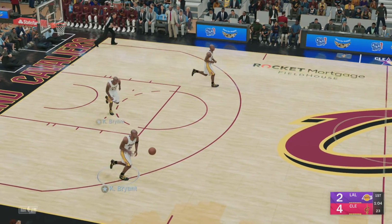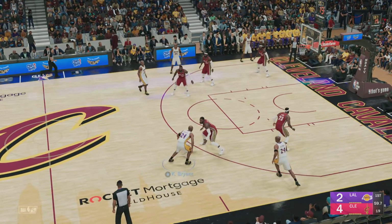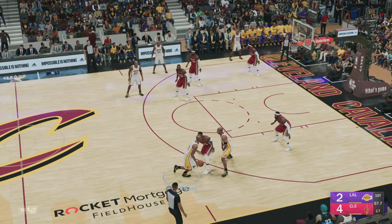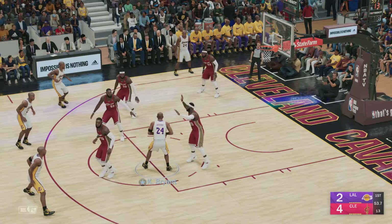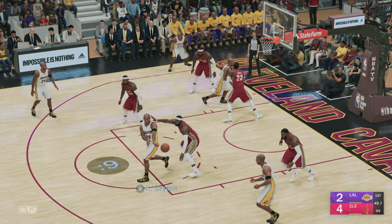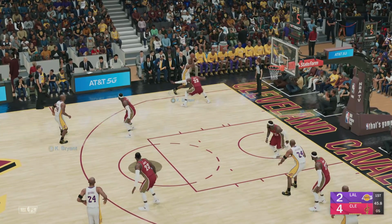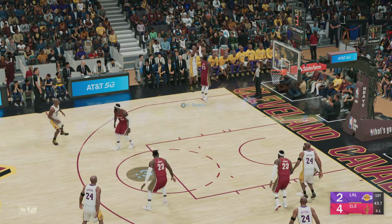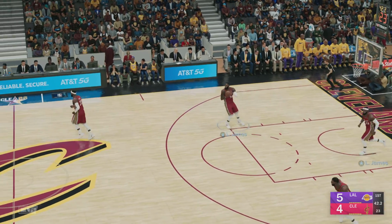Attacking the heart of the defense. LeBron doing his work inside the paint. Bryant, a screen on James. Bryant against James. Bryant, the pass to Bryant. On the wing, Bryant. The three ball. Drops in the three. He's consistent from out there, especially when you give him that kind of room.